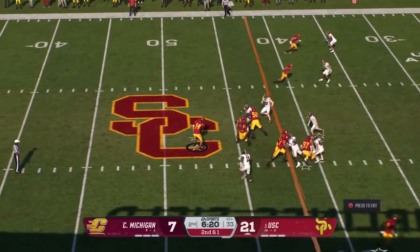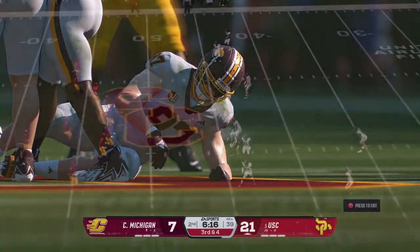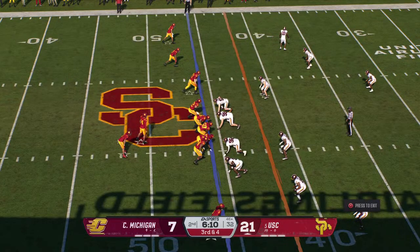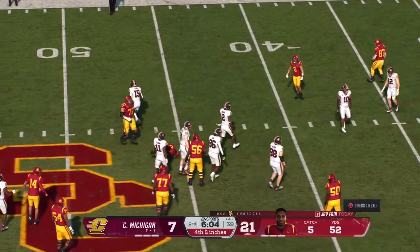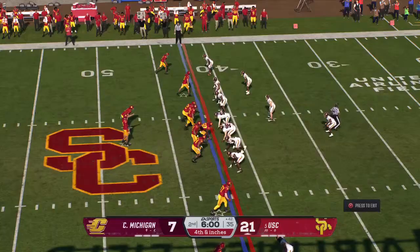He is dangerous. He'll pull it on the read. They'll knock him down for a loss of a couple. The Trojans are at the line trying to move the sticks on 3rd and short. Looking to throw, it's Mayava. Finds a soft spot in the middle. And boy, is he close to that first down, maybe just a couple of inches short.